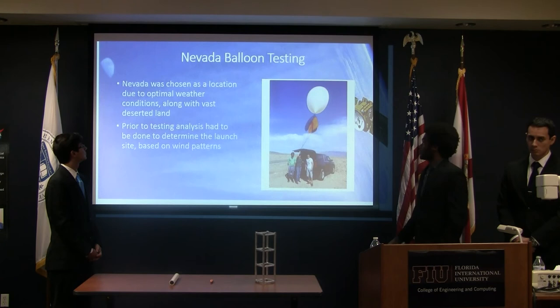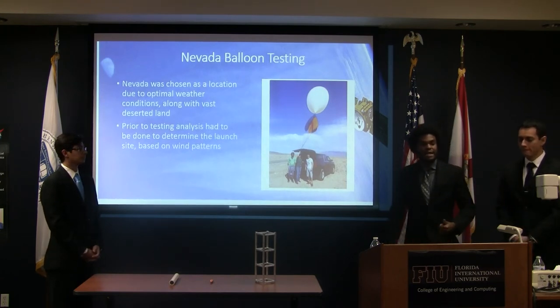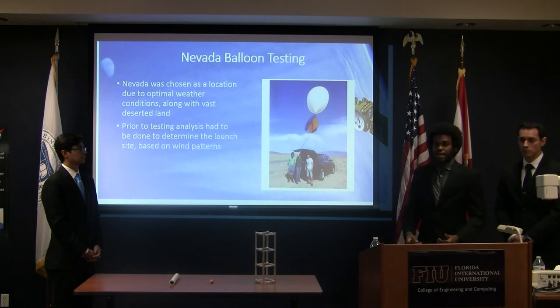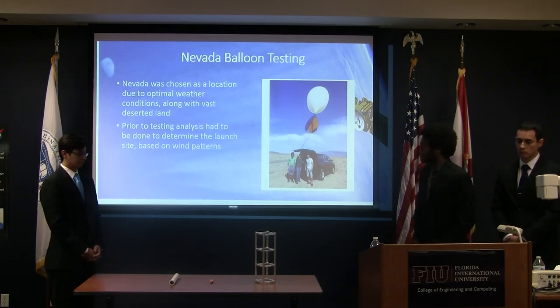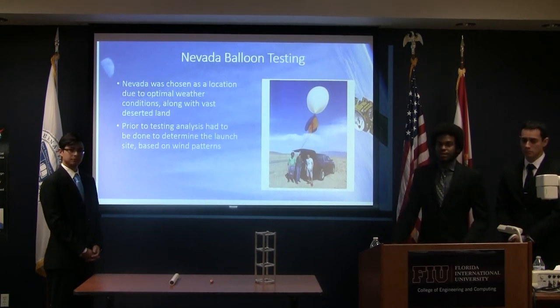And for this, we chose Nevada as the location. Nevada was chosen because of the weather conditions and the vast amount of empty land. Because we wanted to launch the satellite at about 30 kilometers, we needed it to land securely in an empty space that we can retrieve it. So we chose Nevada for that reason. It's landlocked, there isn't any risk of it falling in the water, it's deserted, so we don't have to worry about trees or anything like that.